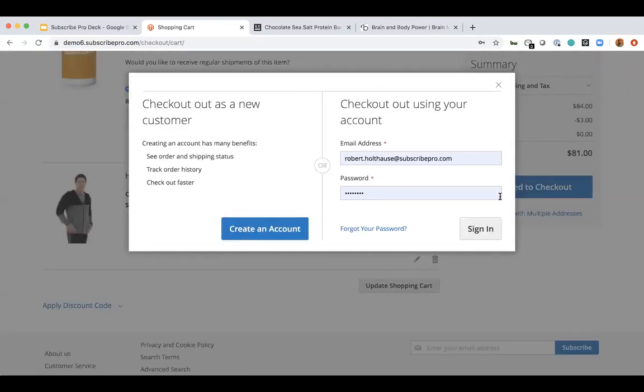And I'm just going to go through the checkout workflow. Typically, you will have to have a customer sign in. That wouldn't interfere with guest checkout on non-subscription orders, but for recurring orders, you really want to have that customer's account on your site so that they could come in and manage their own account there.